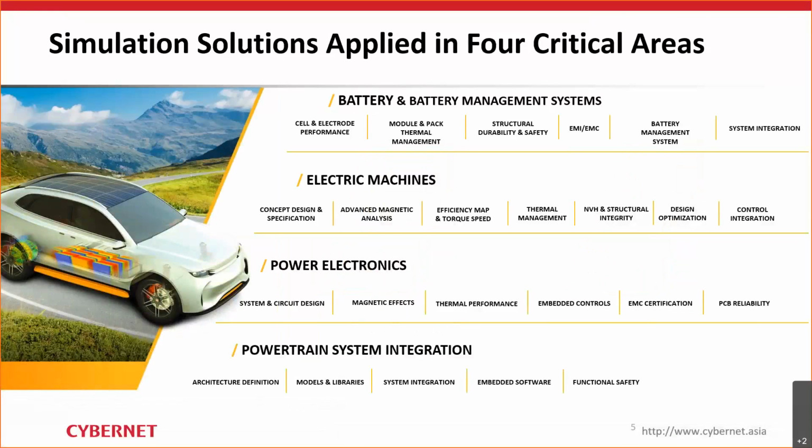For the EV powertrain, there are four units or systems in these critical areas. The first one is battery and battery management systems. The second is electric machines. The third one is power electronics, like the inverter and DC-DC converter or other power electronics devices. And the final one is powertrain system integration.